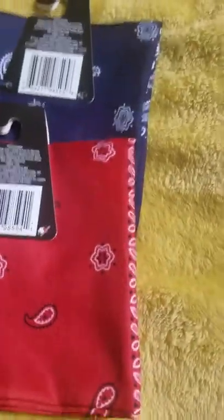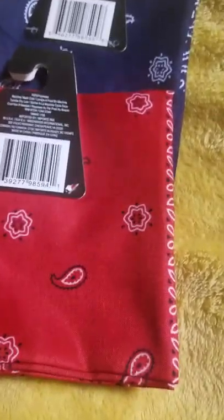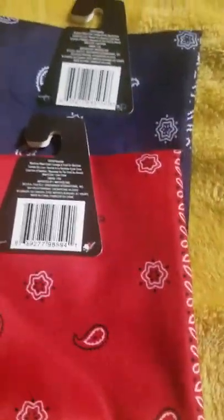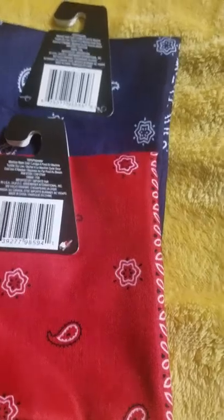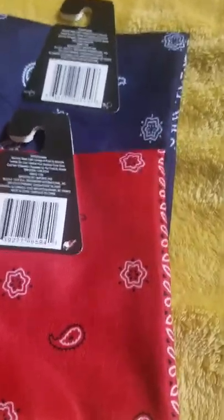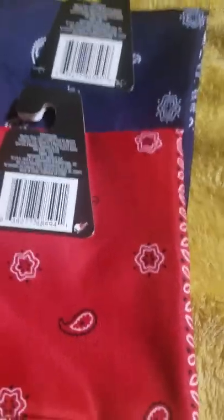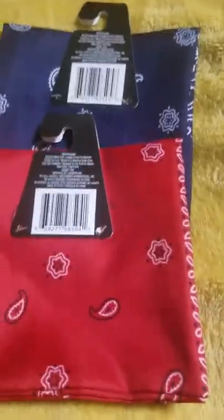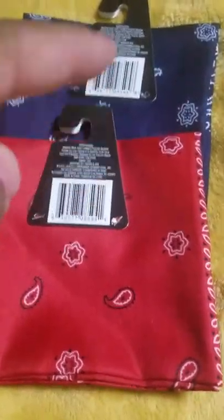It can be used as a snow or a sand mask. You know what I'm saying? If you take two of these, there we go right there, two of them, you tie them together and put them over your eyes. You can prevent snow blindness, keeping sand and debris out of the eyes. So let me tell you something, this is $2 well spent right here.